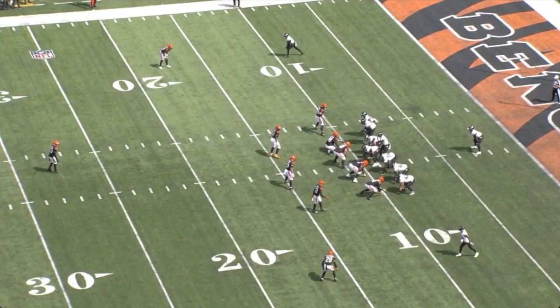From the end zone, I'm going to let this play run in slow motion. Just remarkable how much communication we see going on, again, with a lot of time at the line of scrimmage.